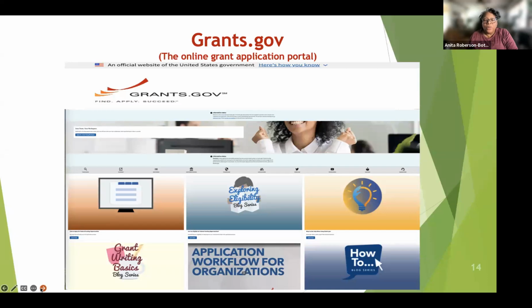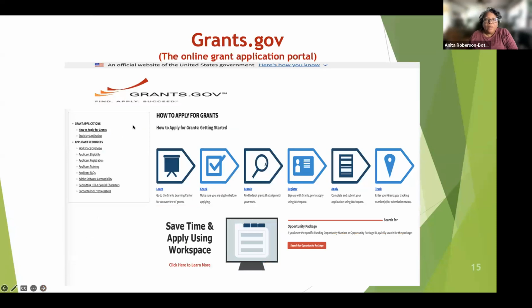It has a lot of tutorials on YouTube that you can link through this portal, and I highly recommend that you use it. Again, on grants.gov, it takes you through the whole learning process, things you need to check on through the grant writing process. It comes up with a little checklist. It has the ability to search. Again, of course, you need to register if you're going to use it as part of your application process. And then it goes through all the steps that you need to take to apply, even the forms that you need for the application itself. Grants.gov is full of resources to get you on your way there.